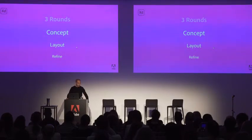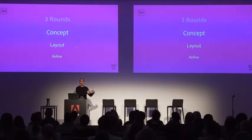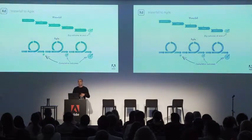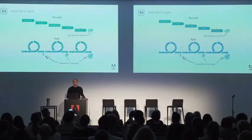Then if you moved into layout, you would move into refinement. The whole idea was that, like a boat making its way through a canal and a system of locks, there were consequences for going backwards. And I think a lot of what we've done, and this is some of what you can get on the internet widely, this is not my artwork.